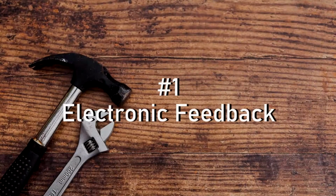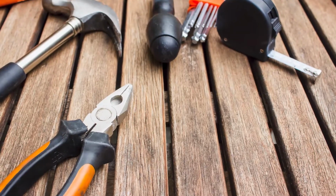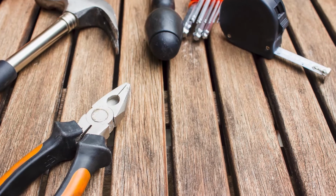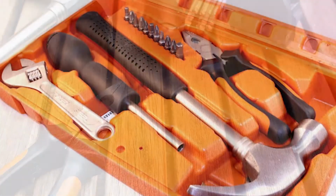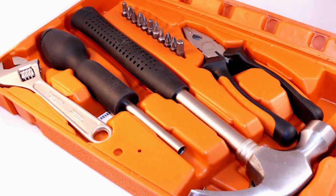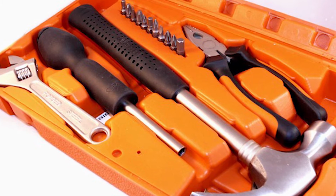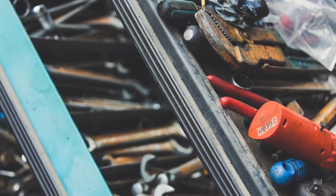Number one is electronic feedback. The 4000 and other Dremel rotary tools that came out after it use an electronic feedback control which is not present on the 3000. The feedback control is designed to let you know when you are grinding too hard or your speed is off, to improve your craftsmanship. This feature gives the 4000 a higher level of control and manipulation than the 3000.